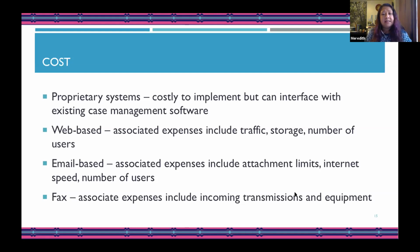There are also web-based systems where we can upload things into the cloud, and typically the expenses depend on how much traffic is going in there and the number of users. With email-based e-filing systems, it's more about what you can achieve technologically: internet speed, attachment limits, number of users.